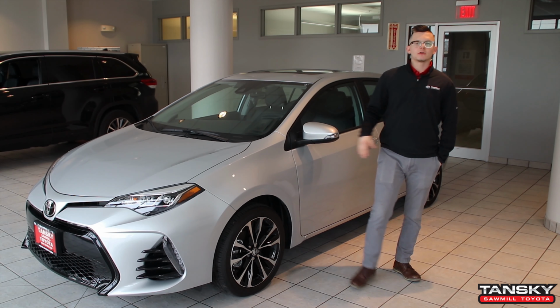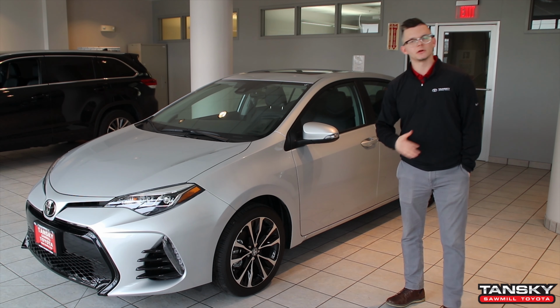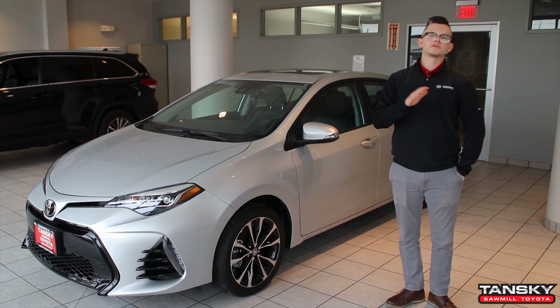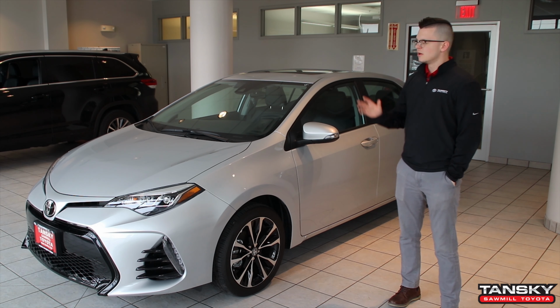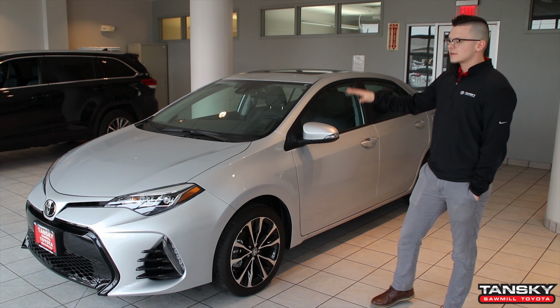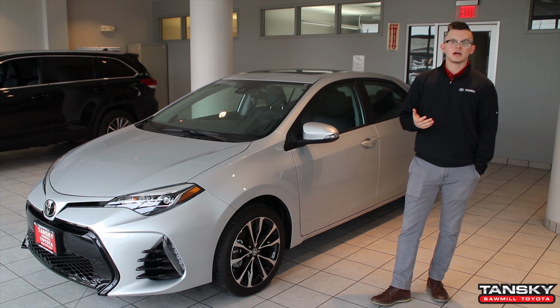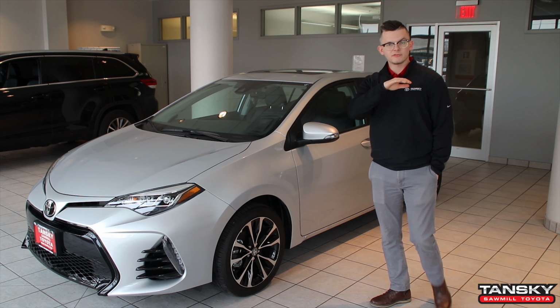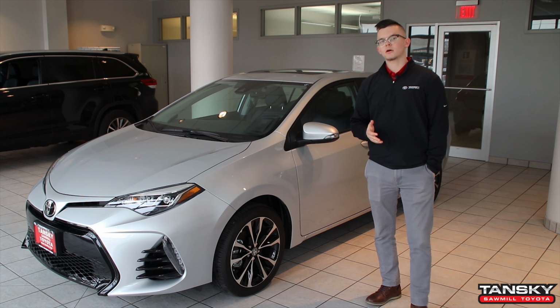Alright guys, so we are back here in the delivery bay at Tansky with this 2018 6-speed Corolla we just spent the last few minutes talking about. Before the end of this feature, I want to go over a few more things with you guys just to clear some things up and go over them again. The first thing is, this is one of the last 2018s in our fleet here at Tansky. So whoever does decide to come in and purchase this Corolla is going to get a fantastic deal. The next thing is, this is still a relatively rare car.